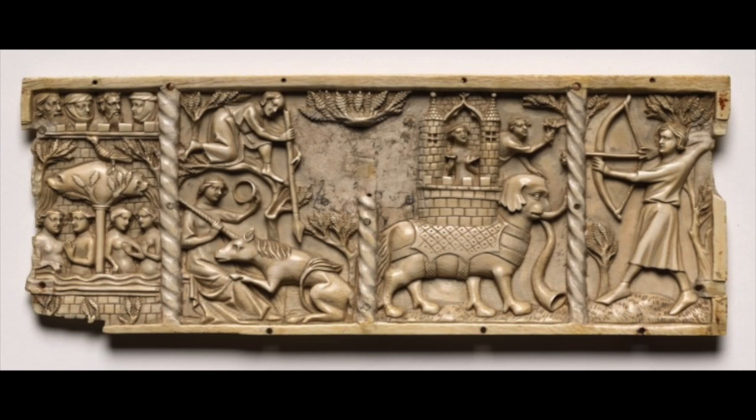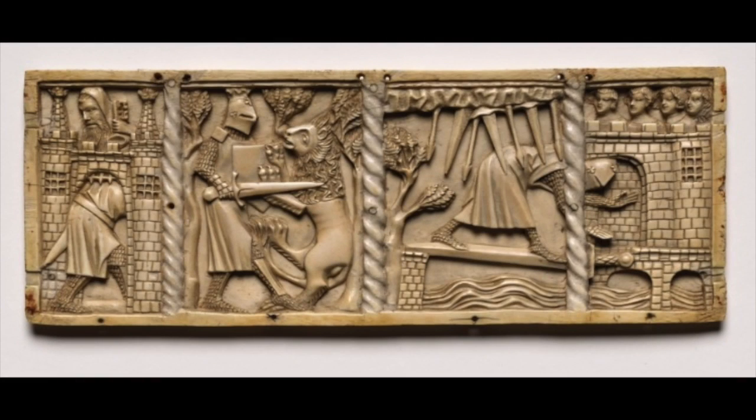The third and final panel from the group would have been on the back of the casket. Like the other two panels, it represents courtly romance scenes. There are three main scenes, like on the front panel, that feature a knight entering a castle, Gawain and the lion, and Lancelot on the sword bridge. All of these scenes are often seen on other surviving caskets from this period and represent the Arthurian story that was so popular in the Middle Ages.